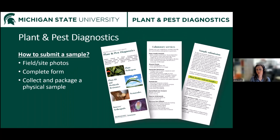The next part, of course, would be collecting and packaging your physical sample. Some people may be dropping it off, so it doesn't require as much care with packaging. But if you're sending it through the mail, definitely you want to visit our website where we have detailed instructions based on the type of sample you're submitting. So there are going to be separate instructions if you're submitting an insect versus a nematode sample, versus a whole plant health analysis sample where we want the entire plant with the roots attached.